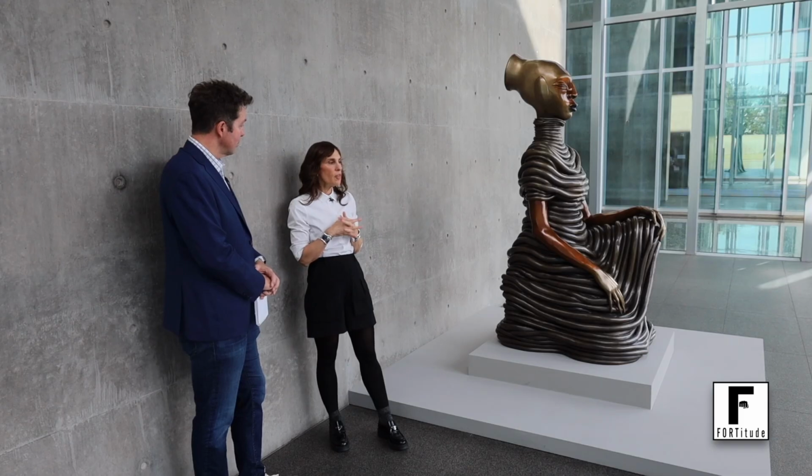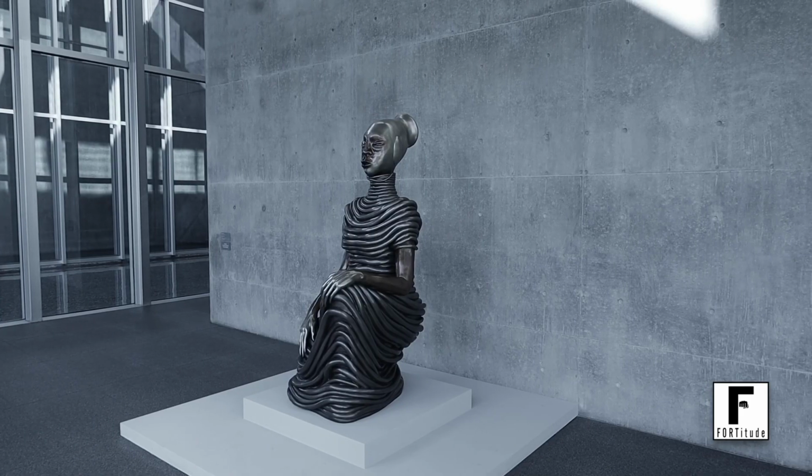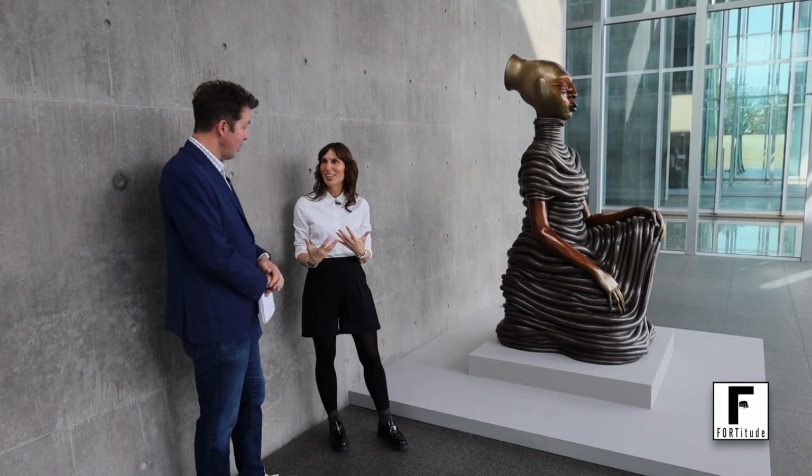So we thought it would be so wonderful to have her presiding over this beautiful pond and this beautiful Ondo building. She looks fantastic isolated like she is here, but also I definitely have plans to move her into the galleries and put her in conversation with other works in the collection. You better get some help for that one.